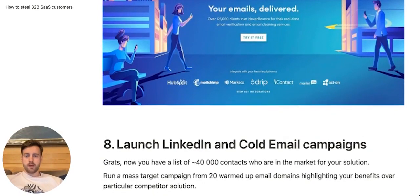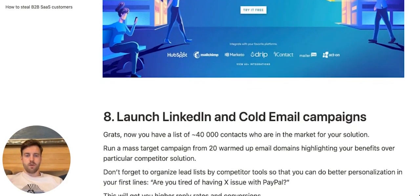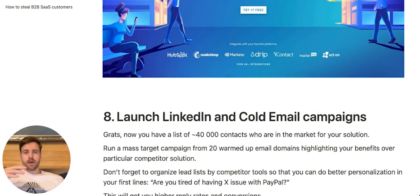Cool. What happens next is you launch LinkedIn and cold email campaigns, because now you have a list of approximately 20 to 40,000 contacts who are in the market for a solution similar to yours. If you ask me whether it is better to reach out to companies using competitor tools or companies that are not paying for any software at all, I personally would say that the higher chances of you selling your thing are to those people who are already paying for an alternative, because instead of you having to convince them that this thing is worth paying money for, all you need to do is to communicate and to prove that your solution is a better fit for their particular situation.